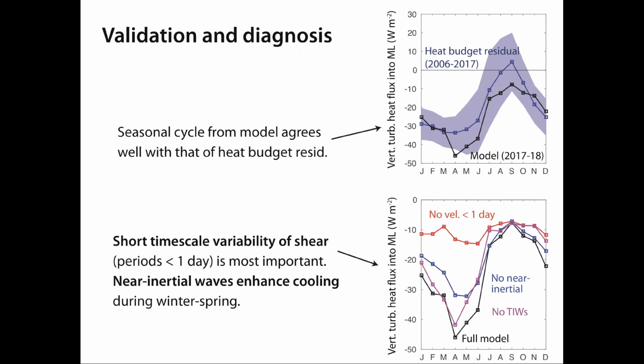All right, so finally, we compared the seasonal cycle of cooling from the heat budget residual, which is shown on the right. The top panel in blue is the seasonal heat budget residual across all years that we have from the mooring, about 12 years. And the black is from the model forced by the data from the mooring. And they agree pretty well in terms of seasonality. This is in contrast with the other location I showed, where there was a big offset between what was estimated by the model and what the heat budget residual showed.